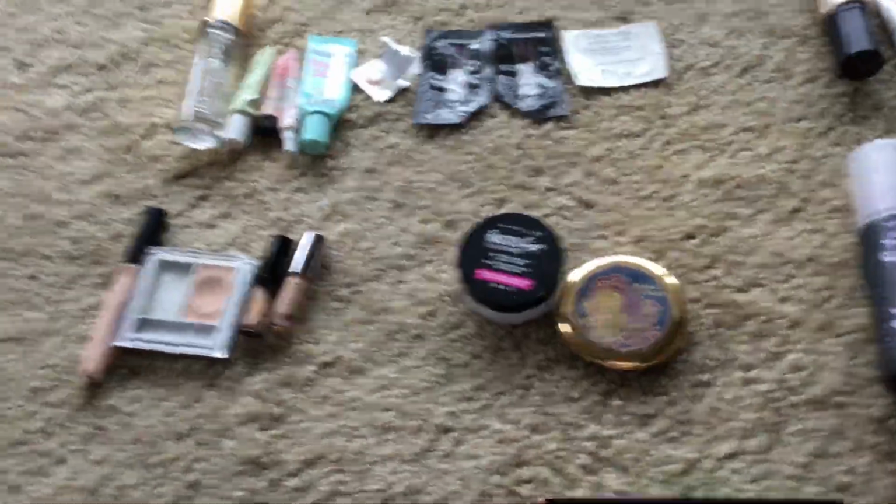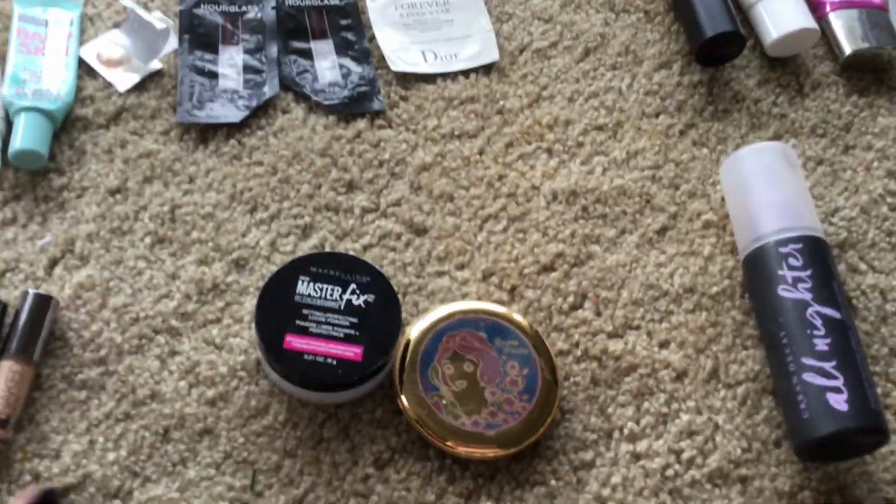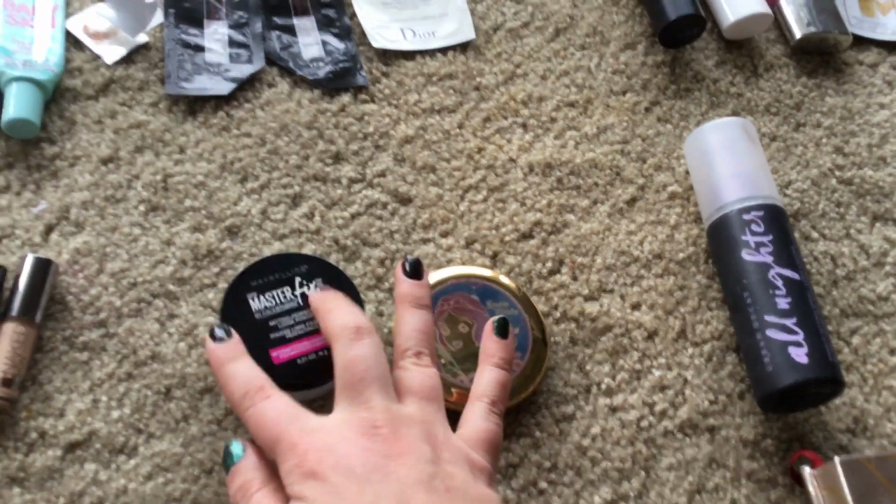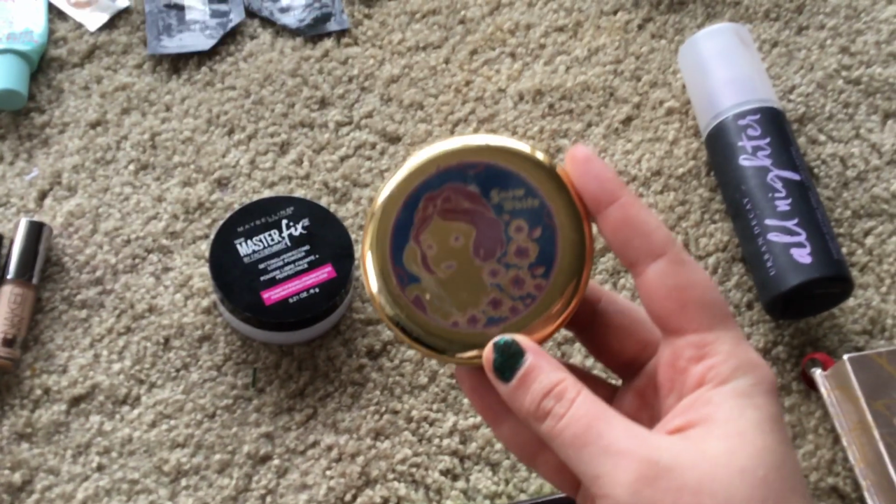So I'm excited by that. For powders, I used up 2. I used up this Maybelline Master Fix, this white kind of setting powder. I love this. I would definitely purchase that. And then I used up this Besame powder, the Snow White.